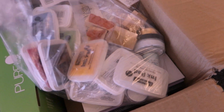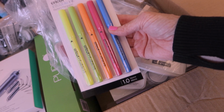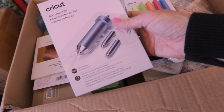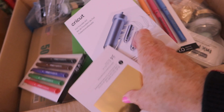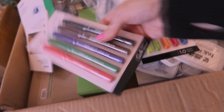I bought some of these infusible ink pens to paint on the mugs to see how they turn out. I bought this for my Cricut, which is a foil transferring kit, so I'm looking forward to using that. There's the foil. I've got some gold and did I get silver as well? I can't remember, but yeah. So I've got some of that. I've got some more infusible ink pens so I can paint my own designs on them.